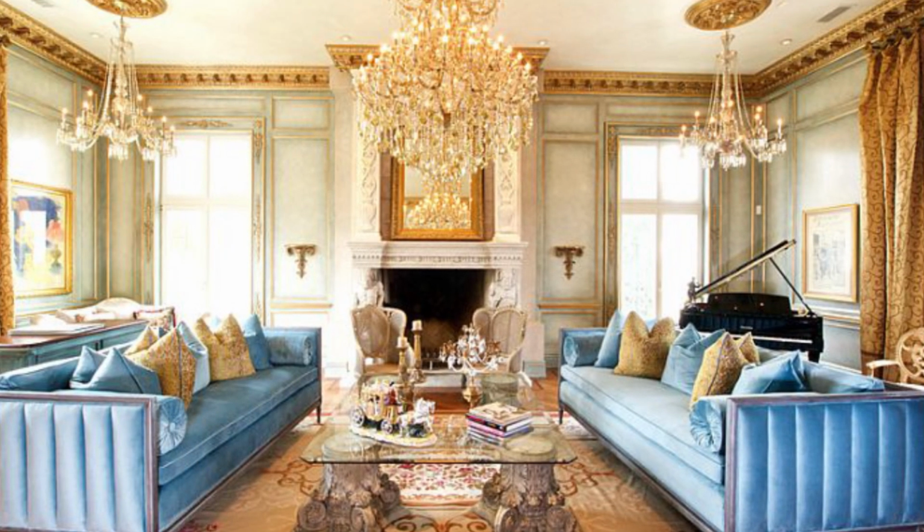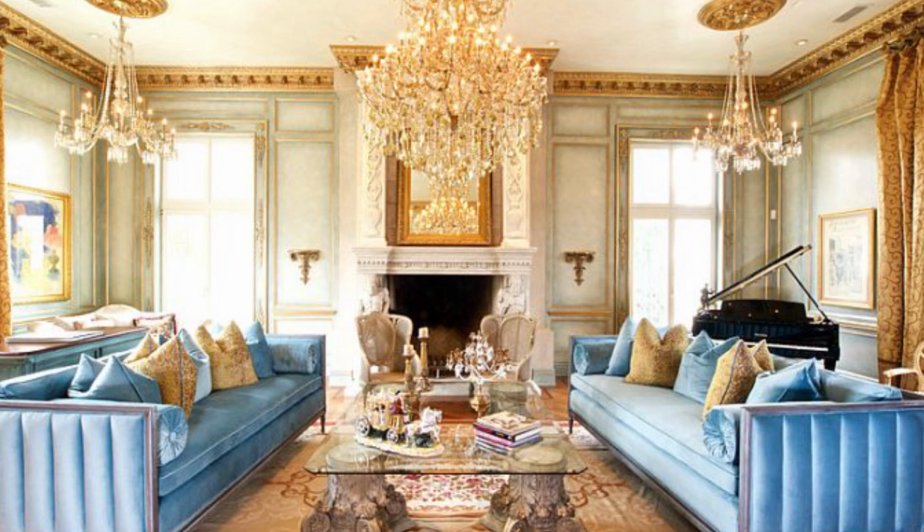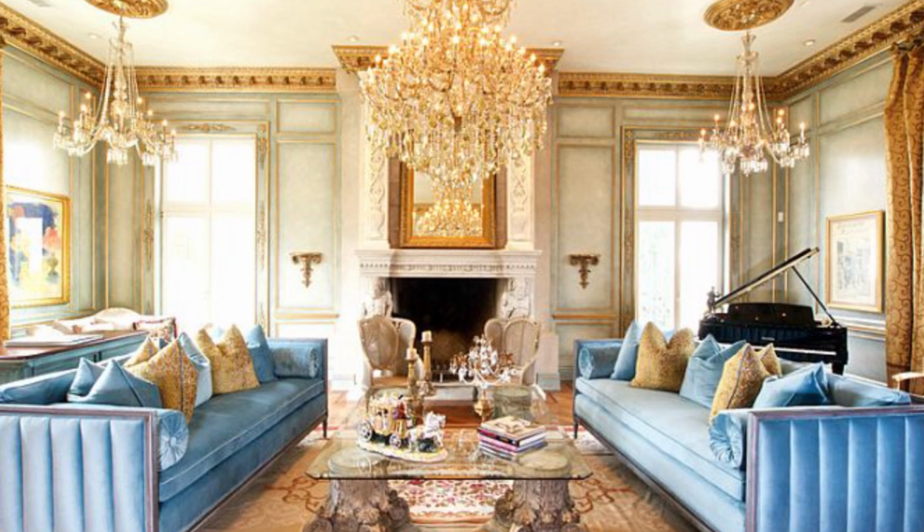Nothing sets the mood like a statement mirror, and if you're curating a modern Victorian space, a single ornate statement mirror can go a long way.